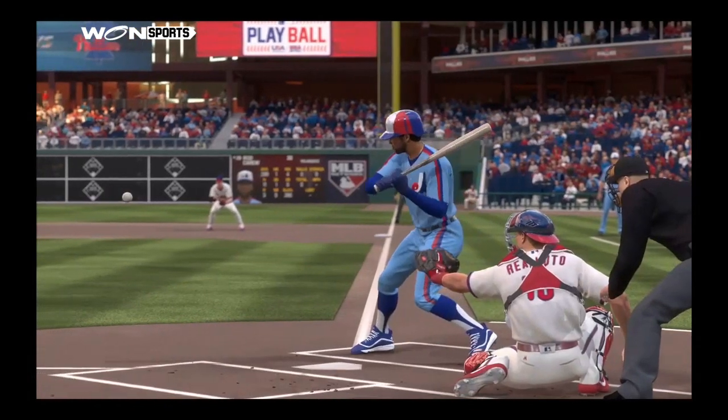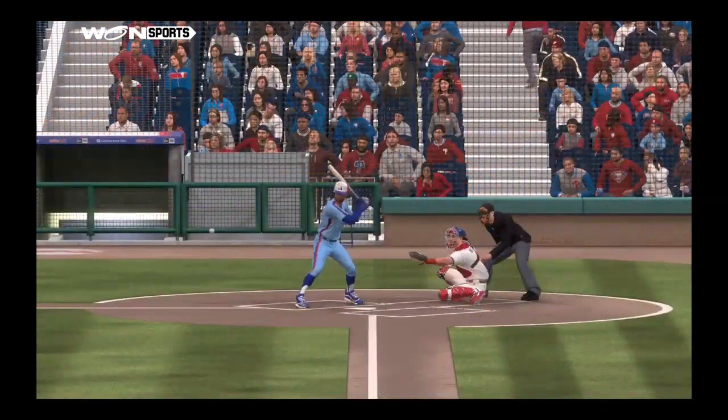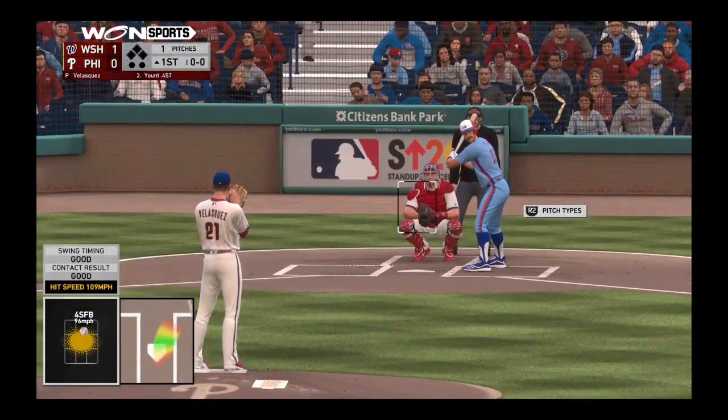Well, I was about to say before that first pitch of the ball game that the Expos came into this game with a 7-1 record and on top of the NL East Division. And what a way to begin this contest with a leadoff home run. Now here's Robin Yount.